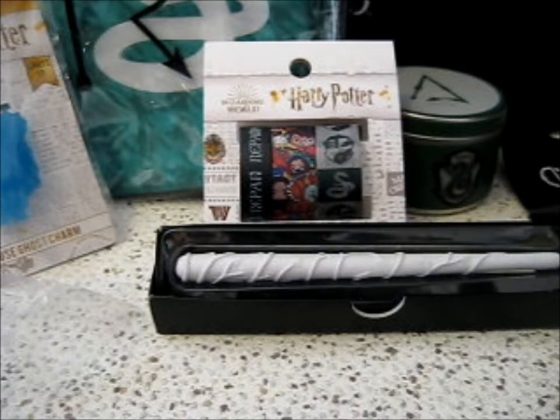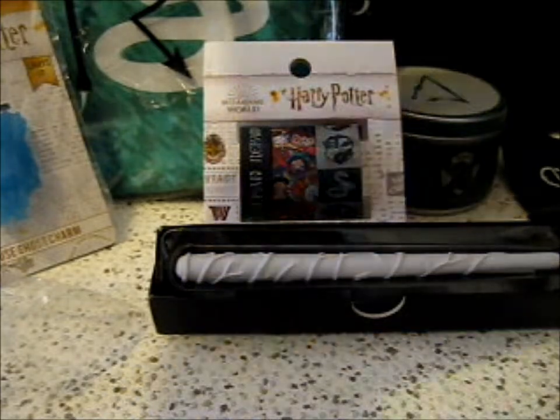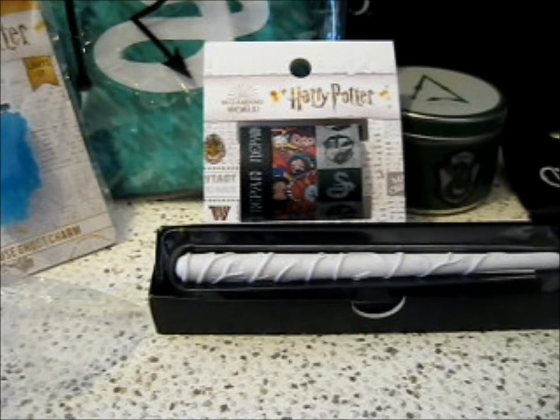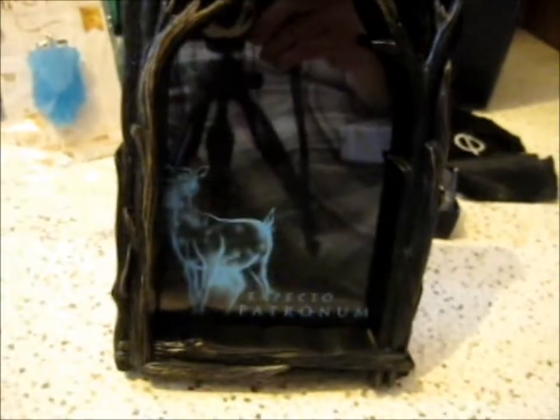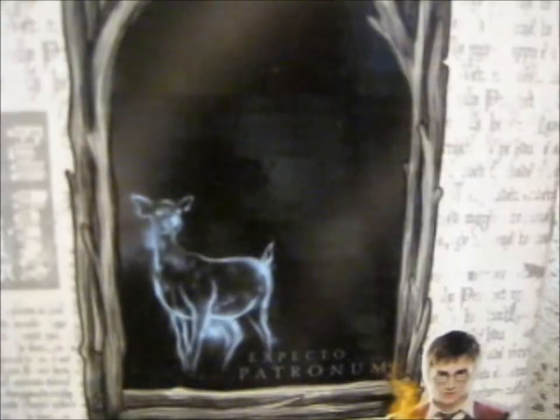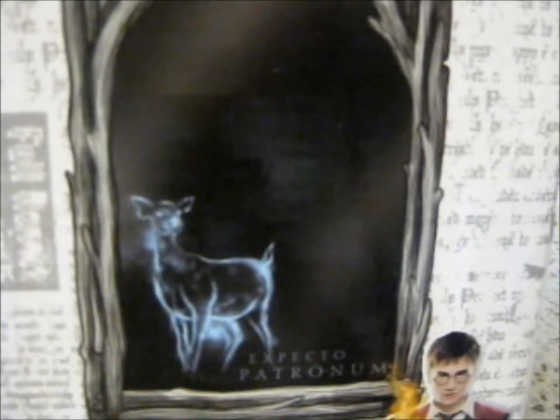So here we have an Expecto Patronum picture frame. That's pretty neat. Let's see, what does it say? Patronus frame. It's plastic-like? That's pretty cool. Protect your precious memories from Dementors with this frame. Featuring Lily Potter and Severus Snape's doe Patronus. That's nice. Okay, so.